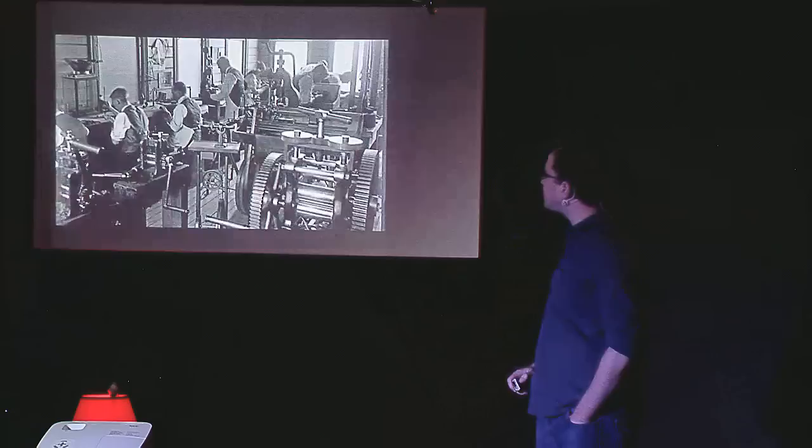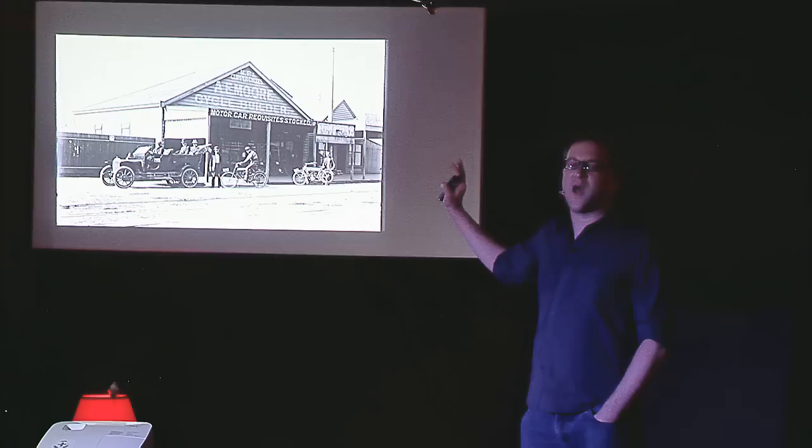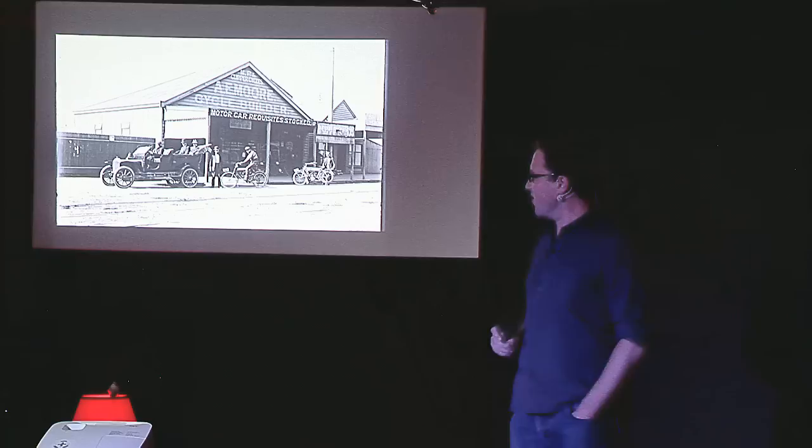I love this one. It's a bit further west, but this is a cycle builder. And if you look really carefully, it says bicycles built to order. If you want a custom-made bike, you just walk along and get it. They do also have motor car requisites if you need something specific for your motor car. But this was a very different world. And this is how the world used to work back then.